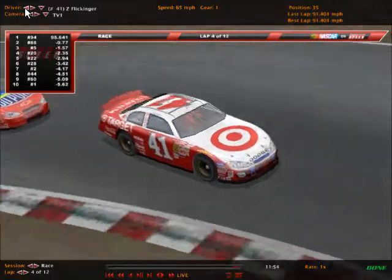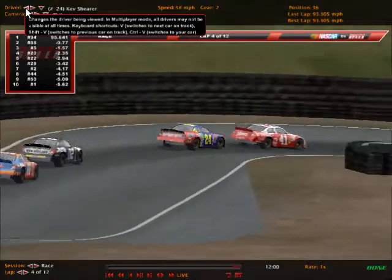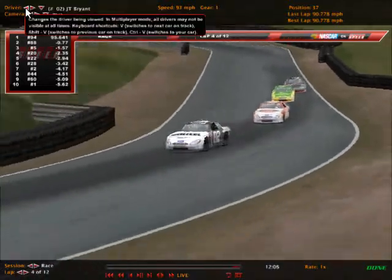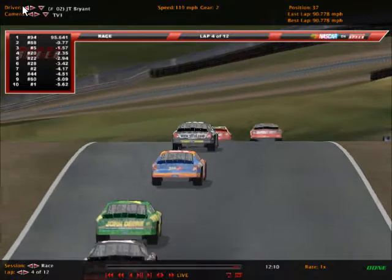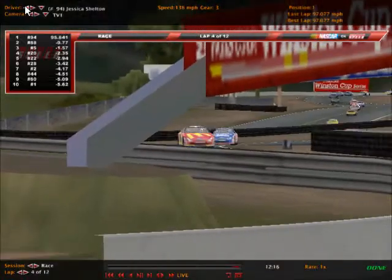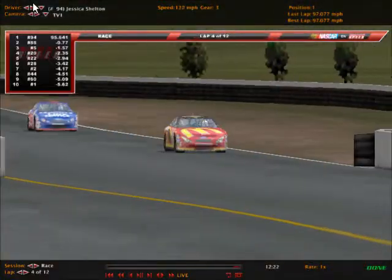Becker's 34th. 35th is now Zach Flickinger. Kev Shear trying to fight his way through the field in 36th position. Shear and Deaver know they got very fast cars, and they both look to make their way up to the field here. JT Bryant's 37th. 38th position is Jordan Anderson. 39th is Zachary Fitzwater. 40th is John Arndt. And Carson Gunn did not start.